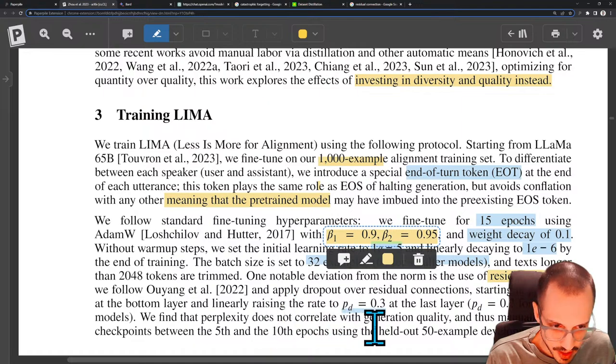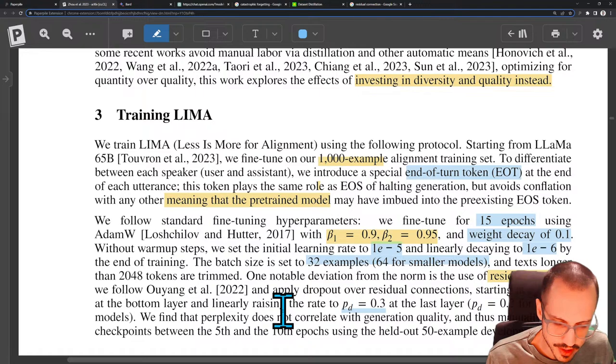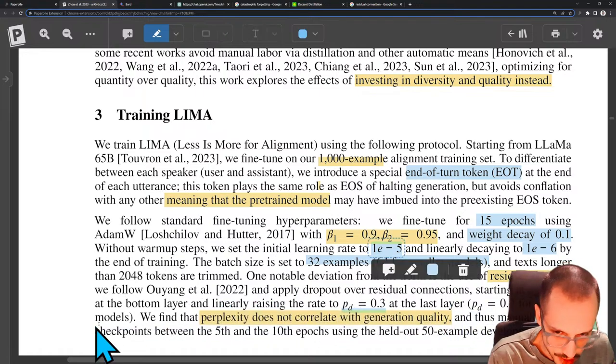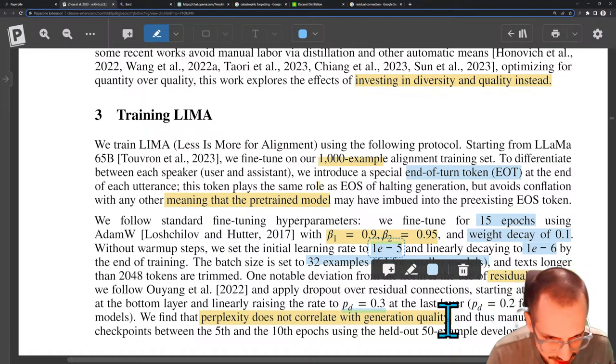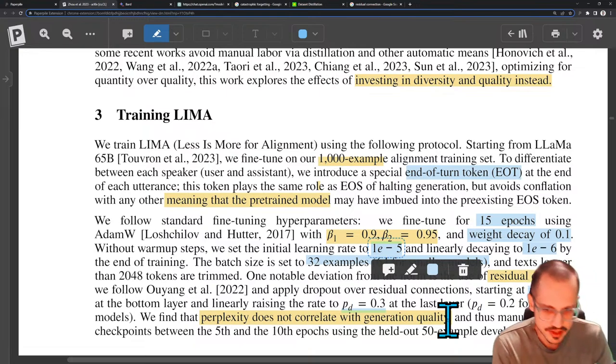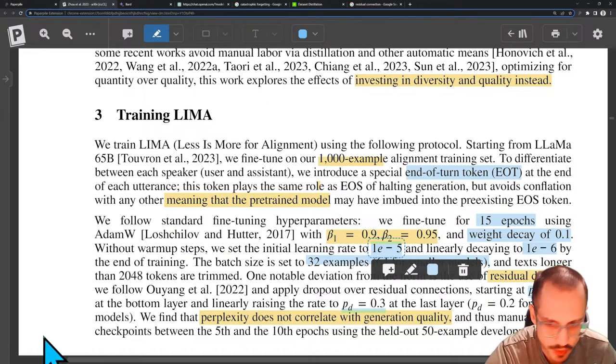We find that perplexity does not correlate with generation quality. Perplexity is a metric that a lot of people use to judge the quality of LLMs, and I've never liked these kind of metrics, so I'm glad that someone is finally saying that, hey, perplexity is not necessarily a good measure of quality, right? Like in the computer vision world, I, for example, hate Fréchet inception distance, FID, or inception score. I just feel like those are kind of bogus. And in natural language, there's kind of the equivalent type of thing, right? Perplexity. I've never liked things like that. I feel like these quantifiable metrics just don't actually give you a good idea of what is good and what is not.